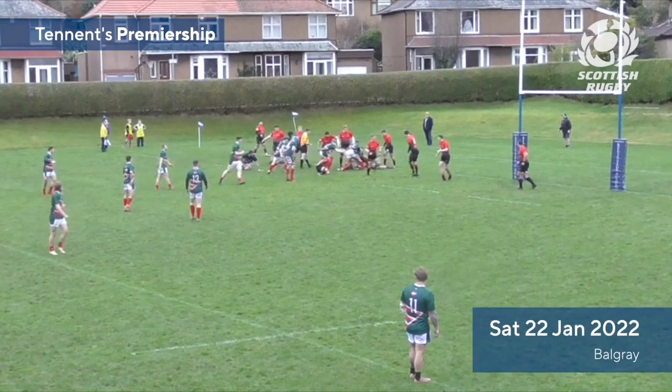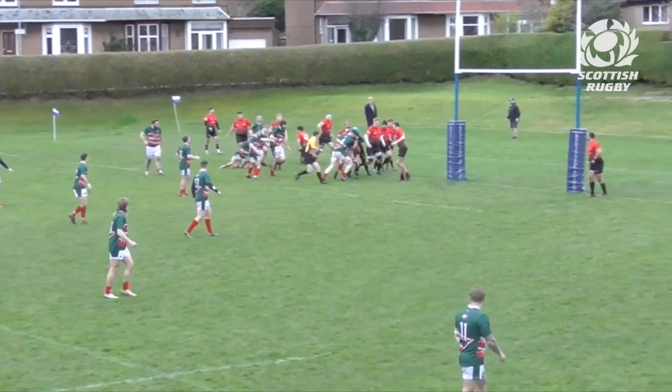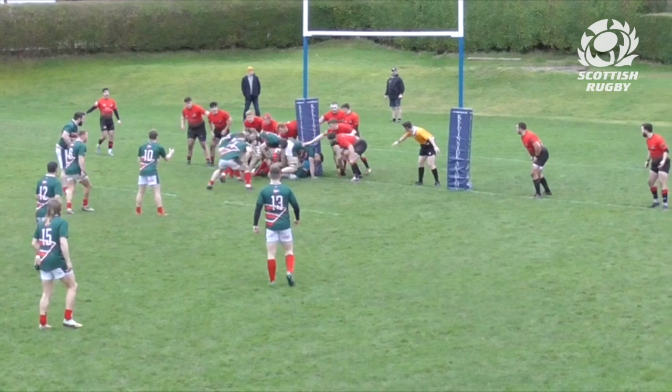To start with, we're in the Premiership for a Glasgow Derby at Balgray, where Hawks hosted GHA. Both sides went into this one sitting in mid-table, with Hawks chasing the playoffs, and GHA with one eye cautiously behind them looking at the relegation zone. But on the day, as everyone knows, it's a derby and form goes out the window.